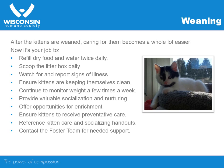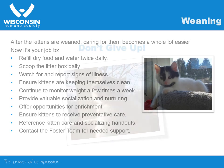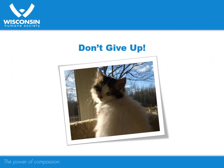Kittens must weigh 1.8 pounds or 1 pound 10 ounces and be healthy to be spayed or neutered and move into the WHS adoption program. Contact the foster team to schedule these next steps. Don't give up.